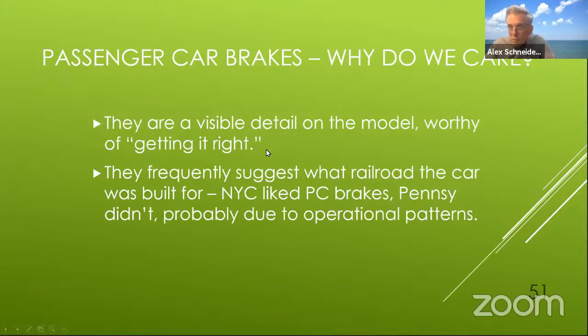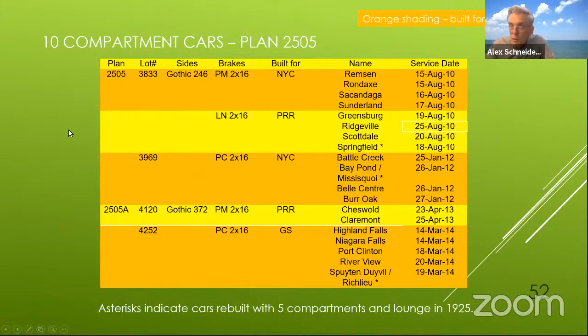The brakes assigned to a particular car frequently are a hint at what railroad the car was built for. As I mentioned, New York Central liked PC brakes, and Pennsy didn't, probably due to different operational patterns. Here's a summary of the cars built to plan 2505, and I've used orange shading to show those that I believe were built for New York Central assignment, although the last lot says they were built for general service, but both the names and the brake selection suggest that they were probably New York Central.